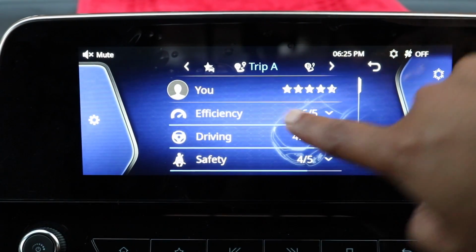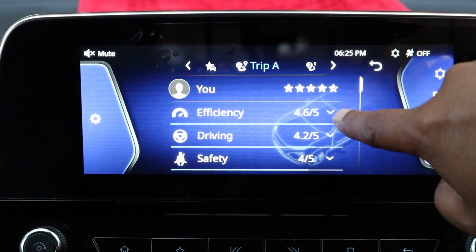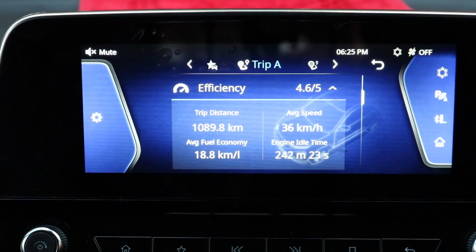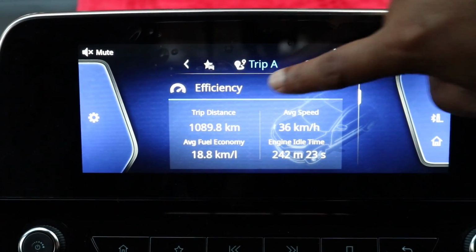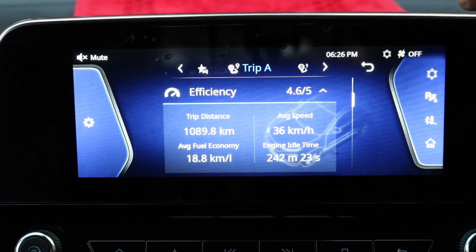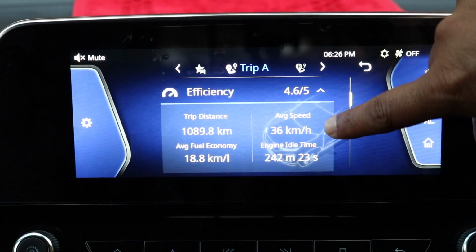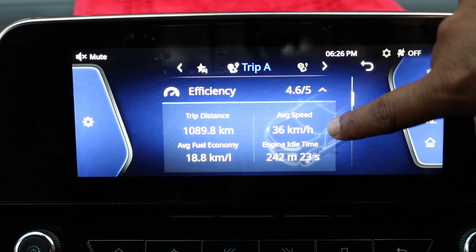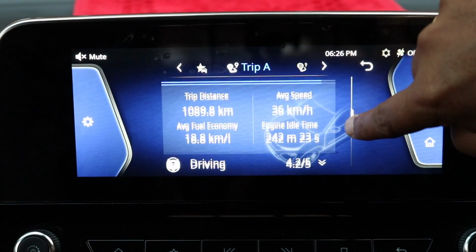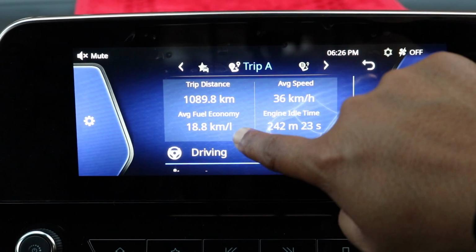So if I explore efficiency, it tells me that I am 4.6 by 5. That means a very good rating it has given to me. And then if I expand this, I see 4 things. Trip distance. The trip distance has been 1089.8 kilometers so far, and the average speed at which I have driven the vehicle is around 36 kilometers per hour. This is the average speed, right? The next thing it says is the average fuel economy, that is 18.8 kilometers per liter.